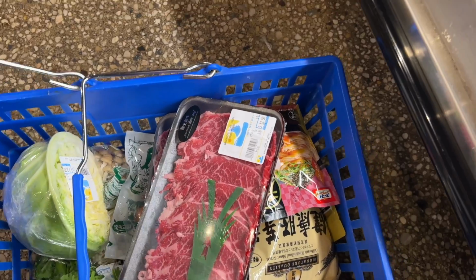So it doesn't look like they have shabu shabu meat. Kiriotoshi means like the ends. I think it's kind of like the scraps. So it's thin, but it's not as thin. All right, here we go. I found it. I gotta get out of here. I can't carry this anymore.